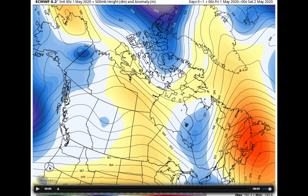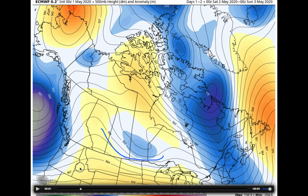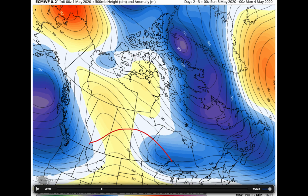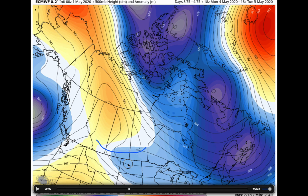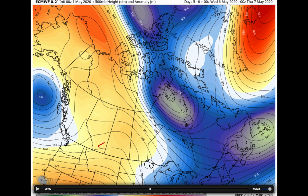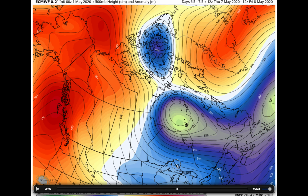If we just kind of look at these 5 days here, ridge, trough, as we get to Saturday into Sunday, ridge, as we're in now late Sunday into Monday, trough, making its way through here as we get into Monday and Tuesday, ridge as we get into Wednesday and Thursday, and then this is when we see our big transition.